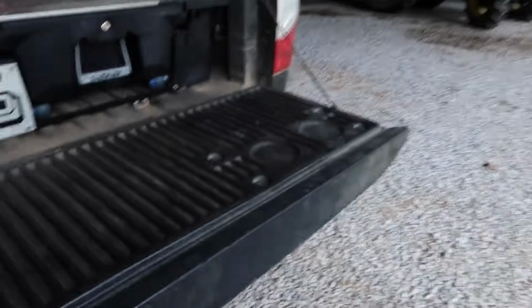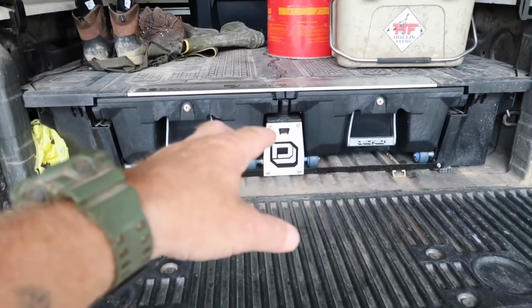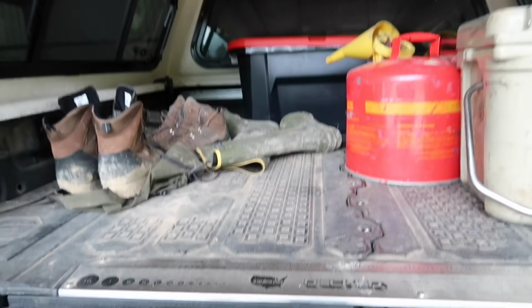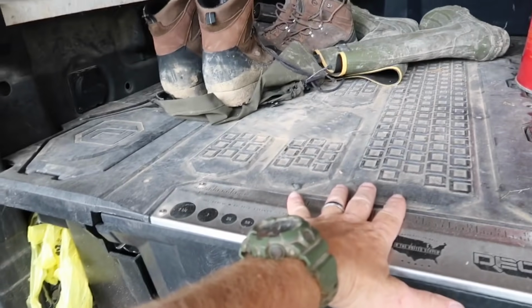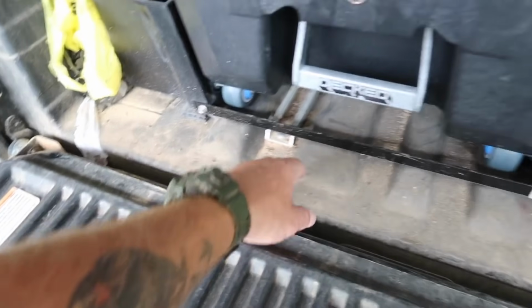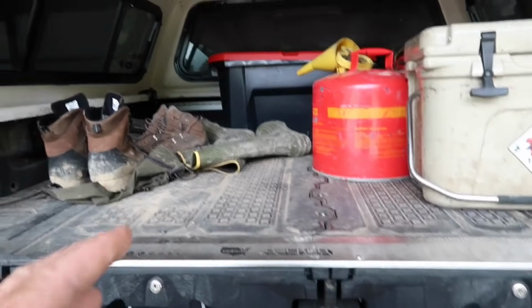I was just thinking about something I ain't talked about in a while, really, since I got it. The deck system and the topper for the Titan. I really like the deck system. Some people wondered if it would get dust and stuff in it, but you don't get nothing. The only thing in here is dirt that comes off my boots when I throw them in here, and it'll shuffle down. This is probably some stuff that was in there that I didn't completely get out when I put it in there. But I love the deck system.